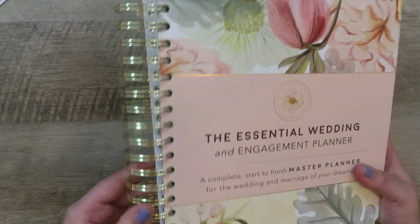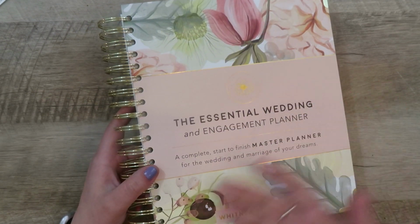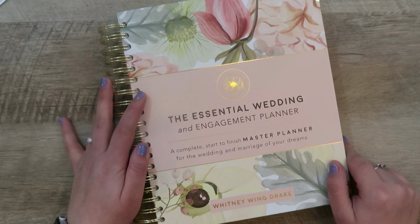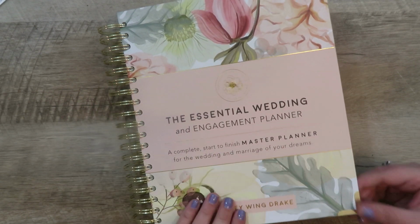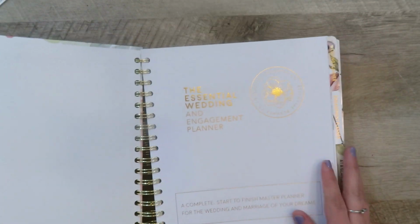So it is big, but it's super high quality. It's got wire binding, which I know some people have thoughts on. But I think for something like a wedding planner where you're not using it every single day, that's not as big of a deal. Again, a gorgeous cover. It says the Essential Wedding and Engagement Planner, complete start to finish master planner for the wedding and marriage of your dreams, which I kind of like. It's got like a floral cover. It's a hard cover with gold corner protectors.